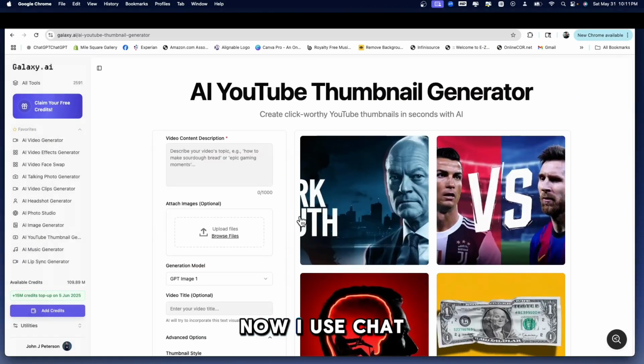And now I use ChatGPT. I do pay for ChatGPT Premium. And with ChatGPT, you can drag in your own profile picture and then have ChatGPT or DALL-E generate for you a picture on it with your image.